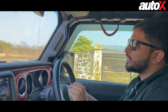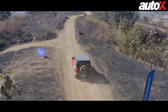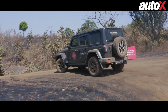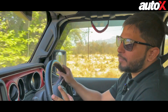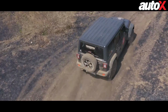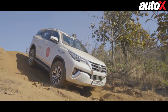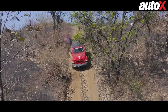So right now I'm driving these tires on the road, and the owner himself, who owns this Rubicon, is telling me that on the road also these tires are very refined, in the sense the tire noise is minimal, and it doesn't feel like an all-terrain tire. That's a good point, because these are very capable off-road as you've already seen, but on the road also they're very nice and still very refined. I was going close to 80 km per hour on one stretch, but the tire noise is well under control. So if you're going to use your tires both on road and off road, I think this is a great choice.